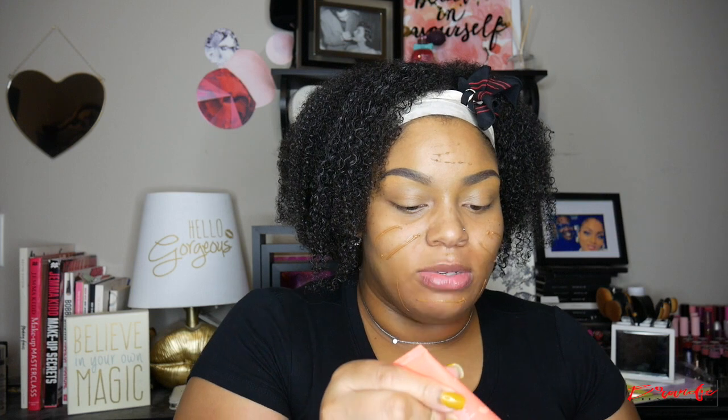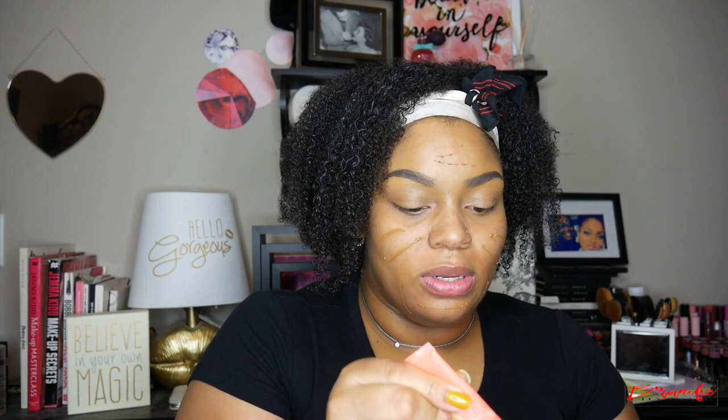I'm gonna spray my Juvia's Place foundation brush with my Rose Water Hydrating Mist just to moisten my brush. Then I'm gonna go in with a touch of my Juvia's Place I Am Magic foundation in the shade 450 Casablanca. I'm just gonna do a little dot. Not too much because this is super full coverage, and because I'm mixing the two, I don't want it to be too much on my skin.